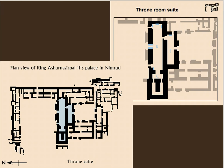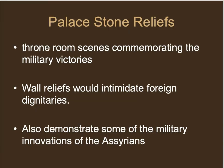All right, let's look at some of the reliefs and see some of the things that are being depicted on them. Okay, in the throne room, the reliefs would usually commemorate the military victories. That way, any dignitaries or foreign visitors who were there would be awed and impressed and would be less likely to rebel. They were meant to intimidate.